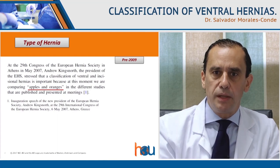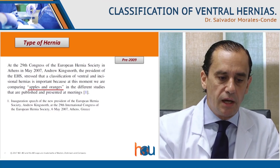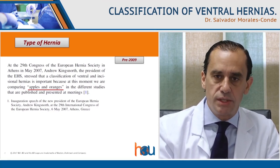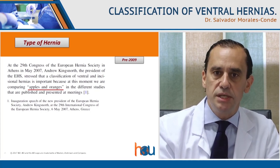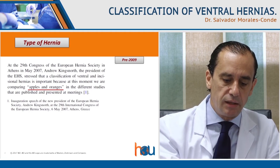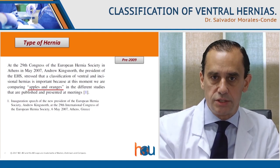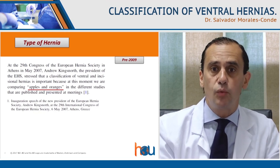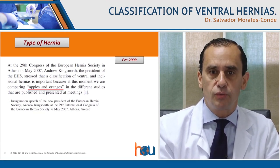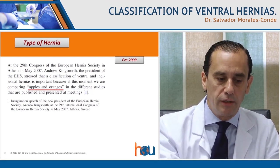If we analyze what's been going on in the last years regarding classification of ventral hernia, we can go back to 2007, in which the president of the European Hernia Society, Andrew Kingsnorth, in the inauguration speech of that Congress, said that the problem of ventral hernia repair is that we were comparing apples and oranges, because people were using different ways of describing what hernia they were repairing, and it was difficult to compare the results and to know exactly if we were having good results with one technique or not.